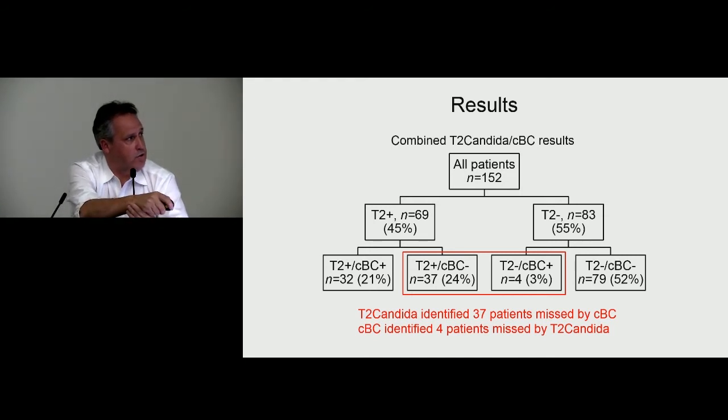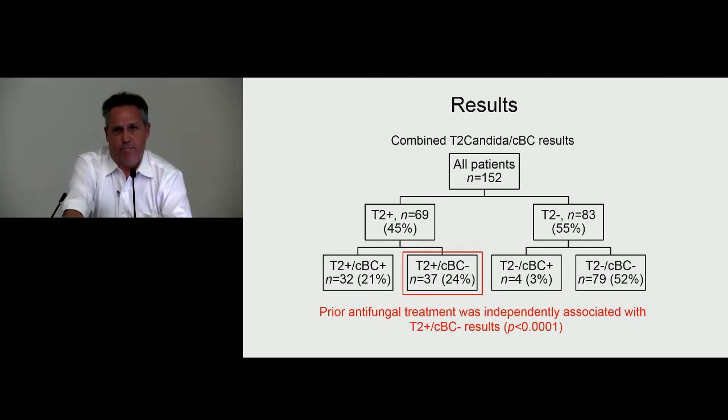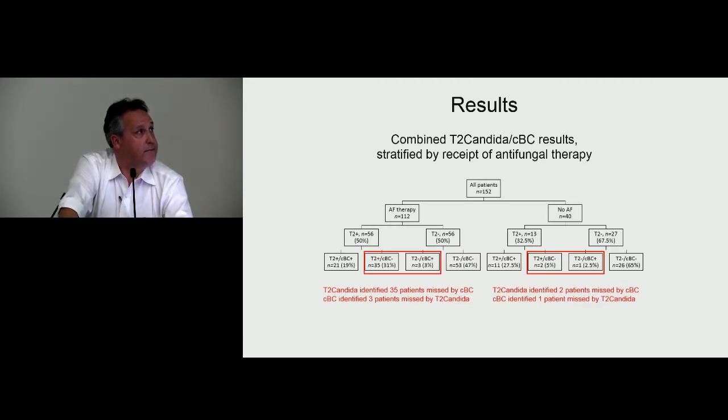discordance. So T2 identified 37 patients as positive that were negative by the companion blood culture, and conversely, the companion blood culture only identified 4 patients who would have been missed with the negative T2. And if we look by multivariate analysis for the predictors of T2 positive, companion blood culture negative results, the most significant finding was prior antifungal therapy, which was highly associated with this discordant result where T2 was positive and the blood culture was negative.